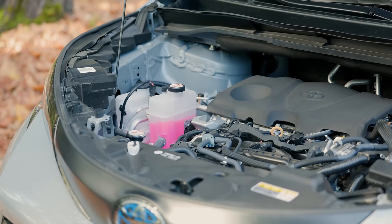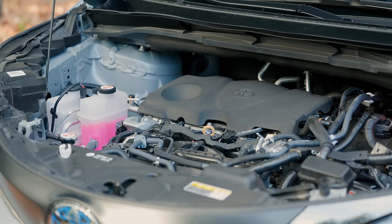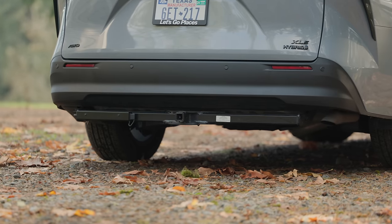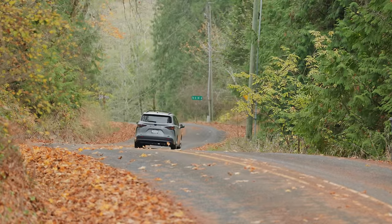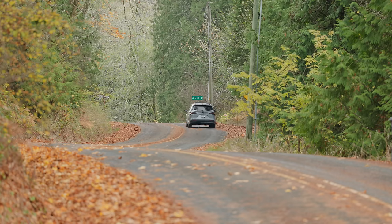Under the hood is a 2.5-liter Atkinson cycle inline four-cylinder engine with a pair of electric motors, one up front and another dedicated to power the rear wheels. Altogether, this system makes a peak 245 horsepower. EPA rates economy at up to 36 miles to the gallon on the highway and 35 miles to the gallon in town, making this the most economical hybrid minivan on the market.